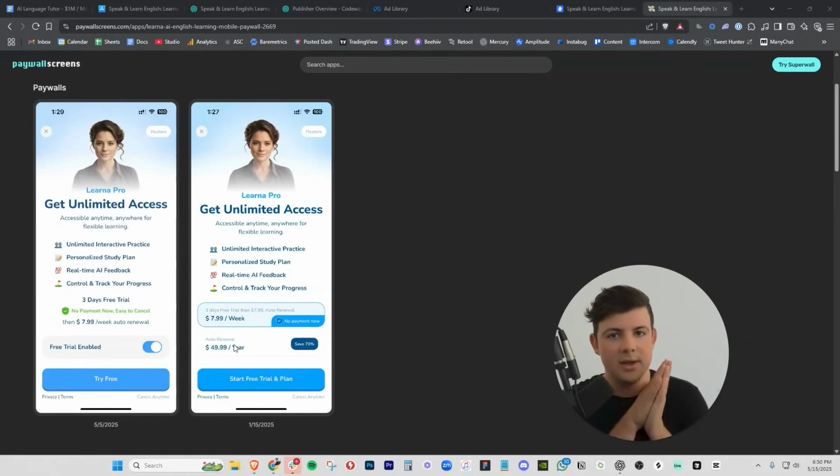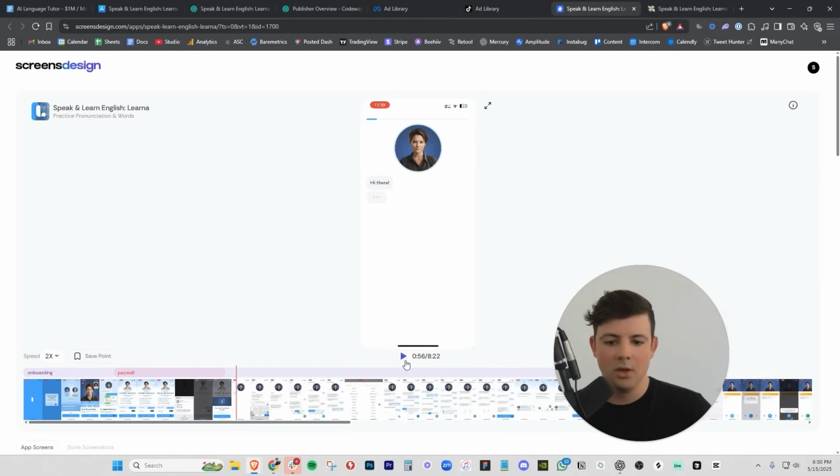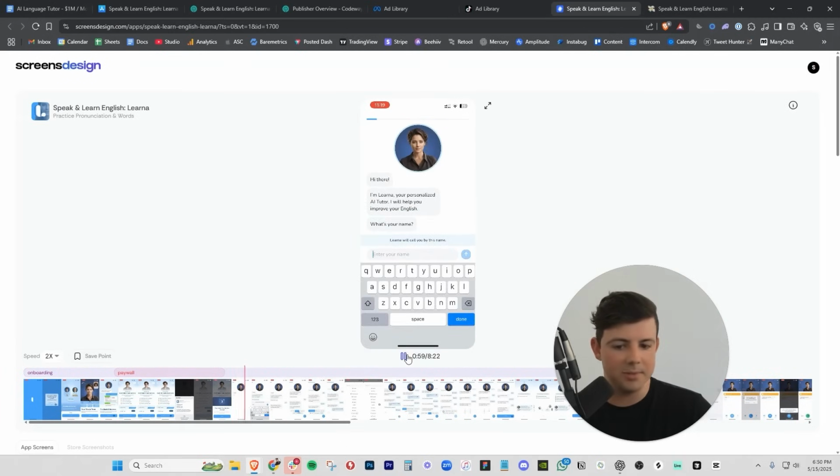But this tells us one very valuable piece of data, which is that the $7.99 per week is probably earning them more money than the $50 yearly, because they're not going to put the free trial on the one that drives lower LTV. So right after the paywall, you can skip it or you can opt in.